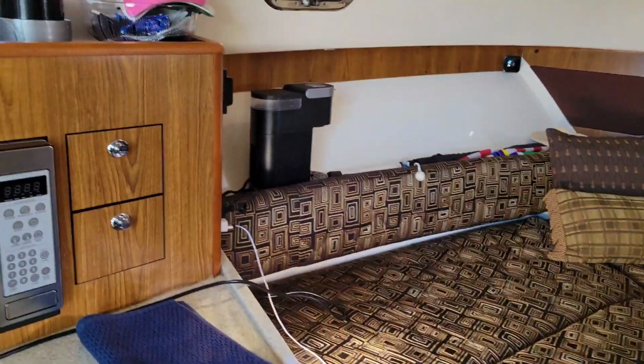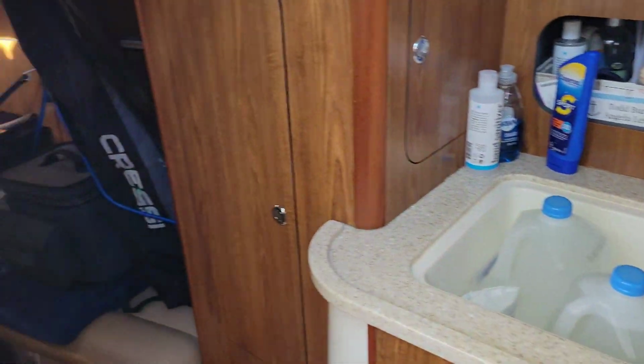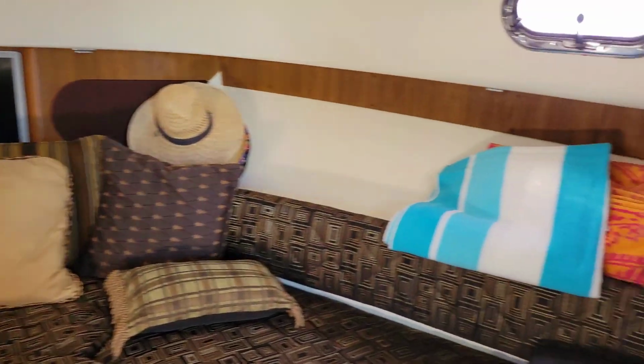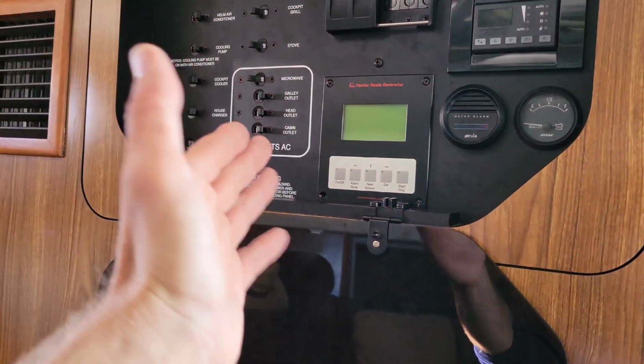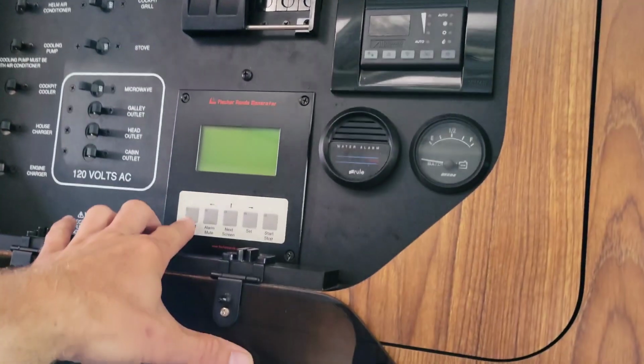And you can see the subtle differences. The woods are different in them. And this is a 2011, so it's a little different setup than it used to be. Basically the same thing, like I say. We got different material here. This I can tell has been changed for sure. And our components, we got a little bit older components here, but most everything's been updated in this boat.